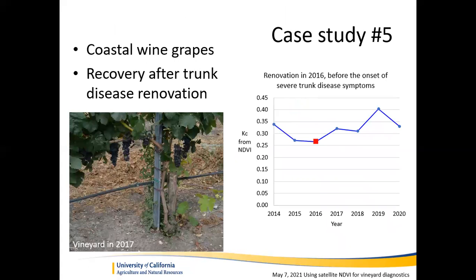Along that line, case study number 5 is more of a success story of a successful renovation of a vineyard. This was another older vineyard, and by the year 2015, the farmer had noticed that a number of dead spurs were starting to appear. He got on this fairly early and did not let the symptoms become so severe that the vine health was being impacted. He got in early during the winter of 2015, 2016, cut the vines down to the trunks like you see here, about 1.5 feet high, and then grew out new vines in 2016.